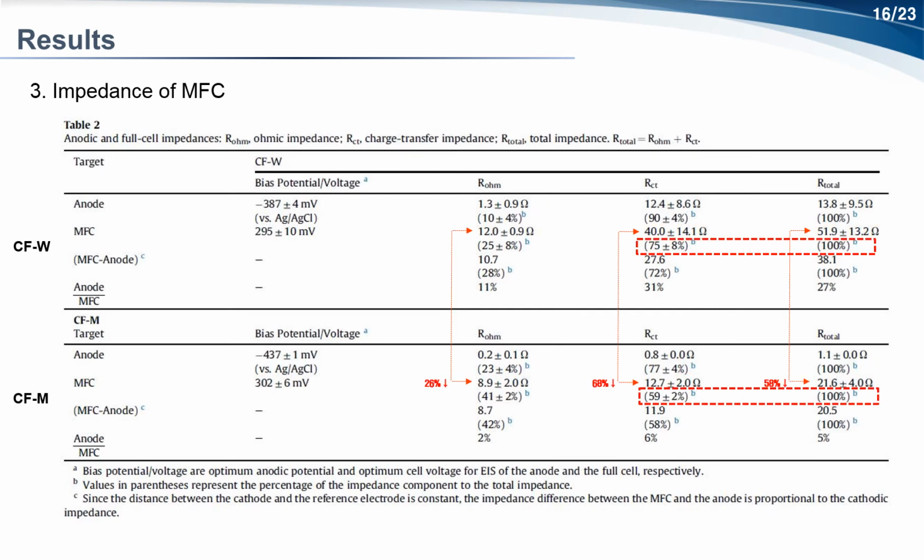In the full cell impedance, ohmic impedance and charge transfer impedance were lower in CFM than in CFW, respectively 26%, 68% and 58%. Charge transfer impedance was a major part of the full cell impedance for both cells, accounting for 75% for CFW and 59% for CFM.